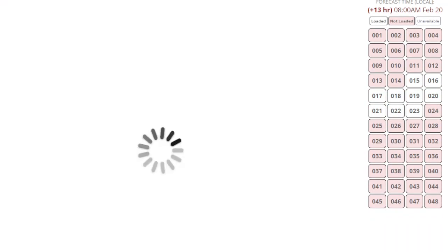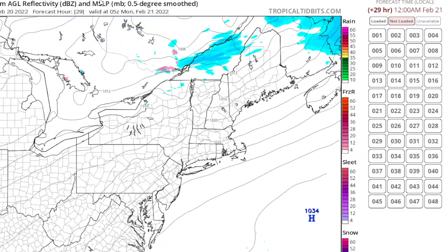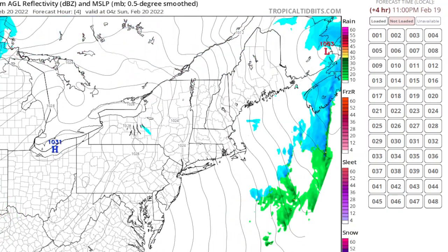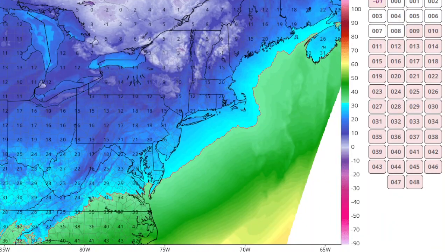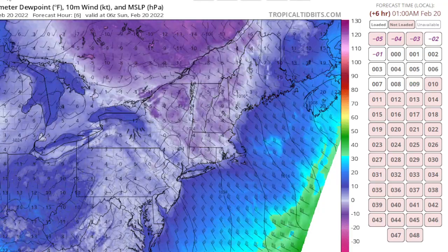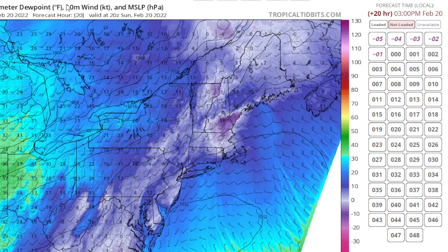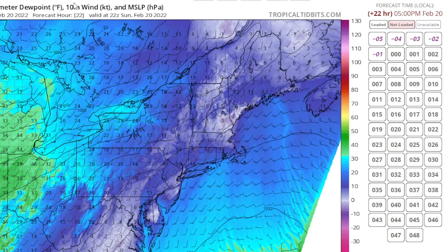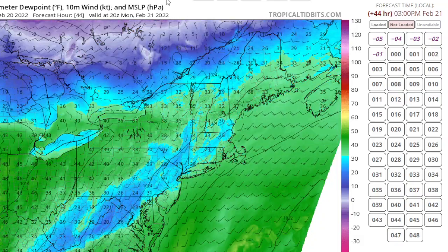So high builds over us, then moves offshore. No precipitation, so we're dry pretty much, but we're going to look at the temperatures and show you what's going to happen with that. Actually, show you the dew points first. So we have those northwesterly winds tonight, ushering in that Arctic air, but notice how they turn. Look at that. They turn southwest by tomorrow afternoon. So that will mean tomorrow night won't be as cold, and then that'll set the stage for a warmer day on Monday, which is President's Day with south winds.